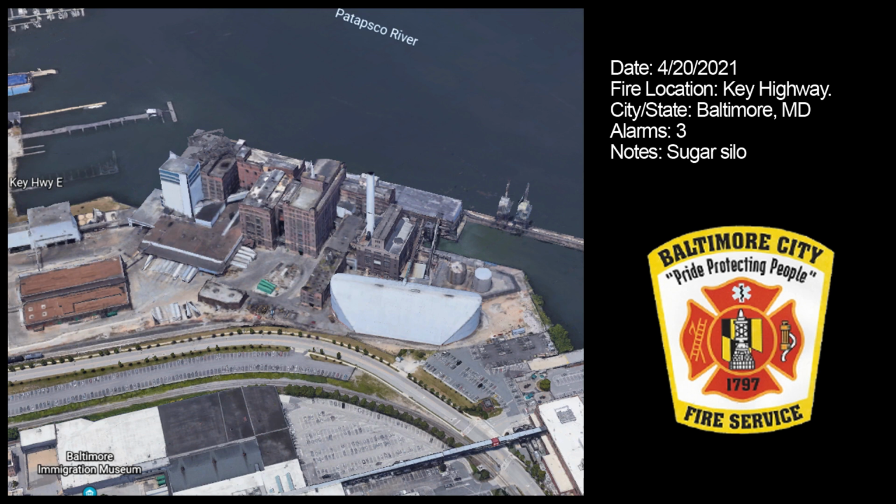Command to communications, who's my additional truck? Truck 3. Command to Truck 3. They haven't left quarters yet. Truck 3, go. Command to Truck 3, on arrival I want you to proceed to the floor above where Truck 26 is. Take the thermal imaging camera, tools, and SCBA. I want to make sure we don't have any extension. It's an old school with some tricky walls.